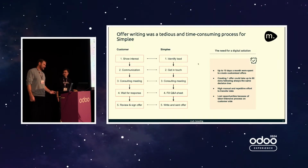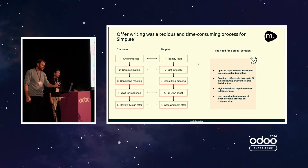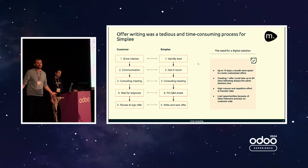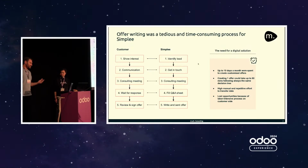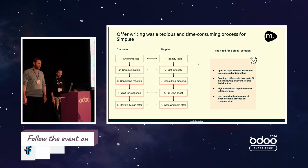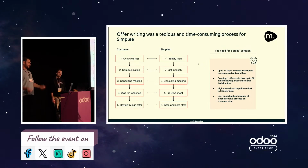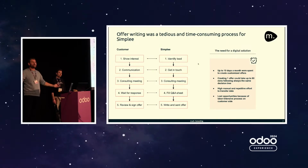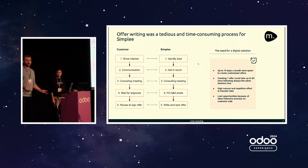a complexity, right? We construct the sales orders, we discuss them again, we send them out, and we wait for feedback, and maybe they convert, maybe they don't. So what you see here, we spent up to 10 days per month for these custom quotations, for these custom offerings, and it takes over an hour, even more, to create one of them.